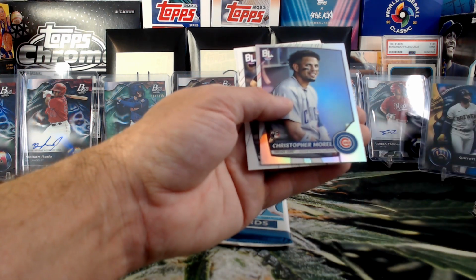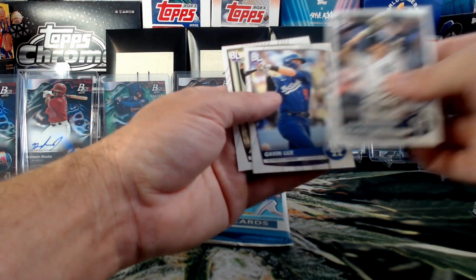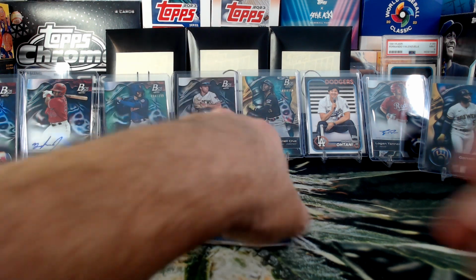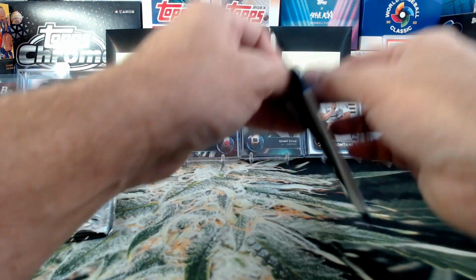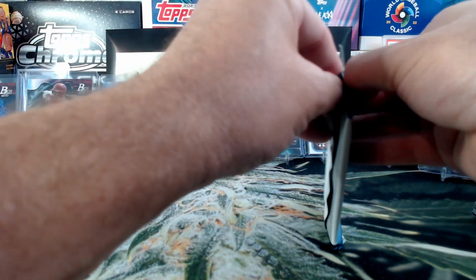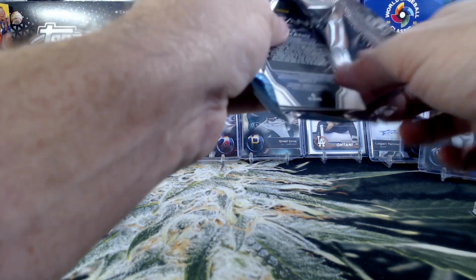Chris Morel, foil board. Josh Donaldson. Gavin Lux and Austin Hays. Gavin Lux finally starting to live up to his potential. I hope he can stay healthy. I hope he can stay hitting. But glad to see Gavin Lux finally hitting his stride a little bit. I think there's still a long way to go.